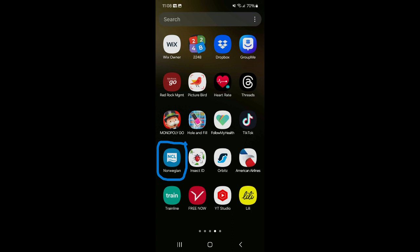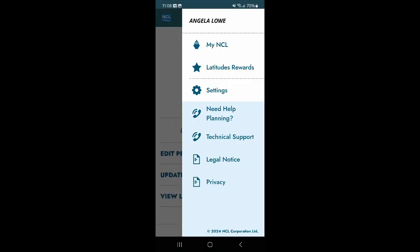Tip two, download the NCL app. You'll be able to make your reservations for excursions, look at your daily schedule on the ship. You'll be able to do everything, so use it.